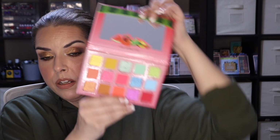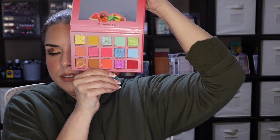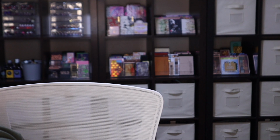Alright, next I have the Glamlight Margarita palette. This one is just a beautiful, fun, colorful palette. Lots of really pretty pinks. I could see this as kind of being like a Barbie palette almost. Very pretty. But if I'm being honest with myself, I don't think I'll use it, so I'm going to let this one go. I've never used it, shamefully, so I'm letting it go.